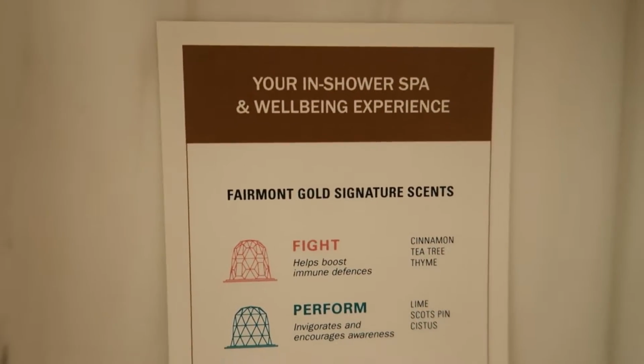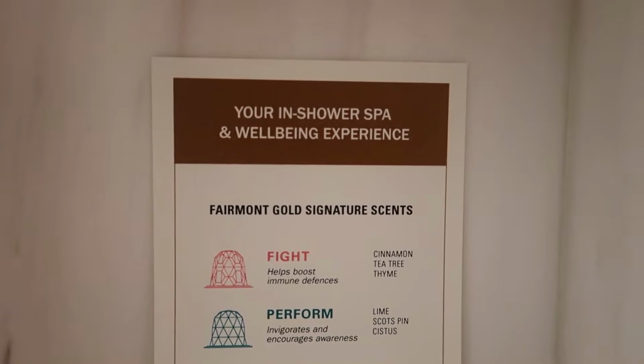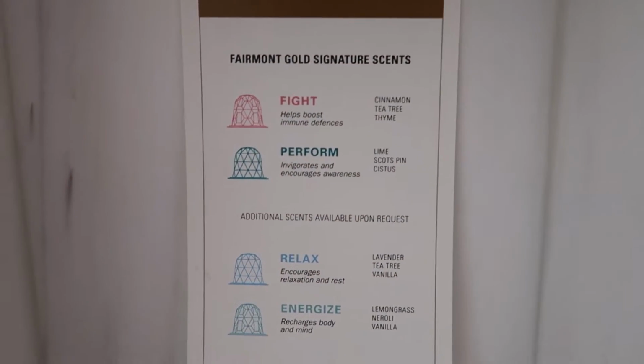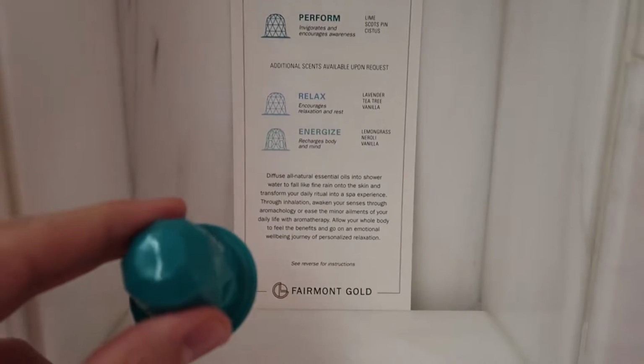You can smell it when you walk in now. Sorry. Oh yeah, you can't smell it from the camera, but I can sort of smell it. So this is your in-shower spa and well-being experience. Fairmont Gold signature scents. They give you a scent that you can put in here while you're taking a shower. So I think we figured it out.